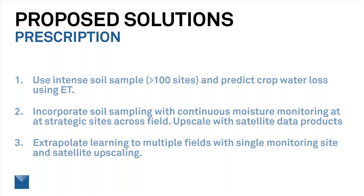Then using that information, this pretty dense spatial sampling, we could then be able to see how much yield was created in the field with a yield monitor, and then compare it with this water loss through ET and soil sampling, and then find a productivity index for these locations across the field. Well, we weren't able in that first effort to connect the dots in terms of yield very well.